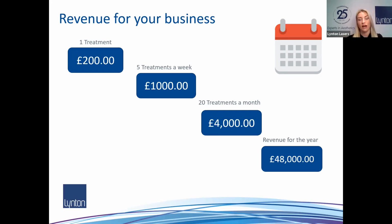Now, I say that with your own clinical judgment in mind. Clearly, your needle depth, your use of active ingredients and the mixture of other things that you're doing on the client's skin in and around this particular treatment are going to impact how many treatments you feel are a good level to offer to your customer.